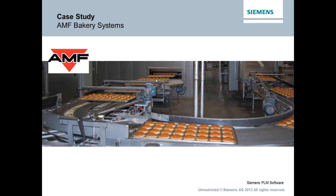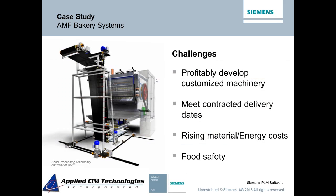Let's take a look at what AMF was challenged with. Like a majority of IFPE companies, much of the equipment AMF designs and builds is customized with certain time constraints. Specifically, AMF faced the following challenges: customizations leading to increased engineering times and added costs, promised delivery dates that can lead to costly overtime, unstable material and energy costs that can affect project bidding, and equipment that needs to be easy to clean for industry hygiene standards for safe food production. So for AMF to maintain their global leadership, they needed to find a way to turn their challenges into opportunities. AMF took a deep look at their design process and analyzed their strengths and weaknesses.